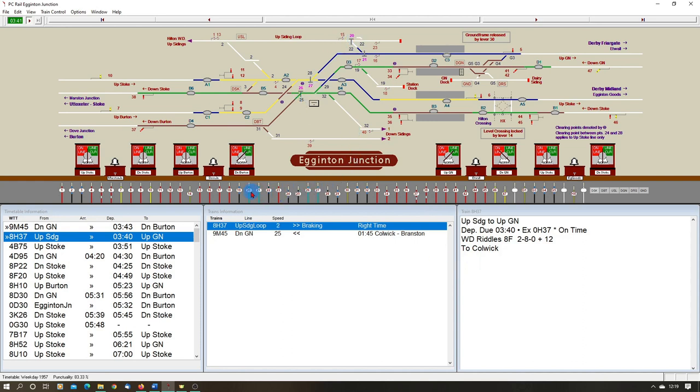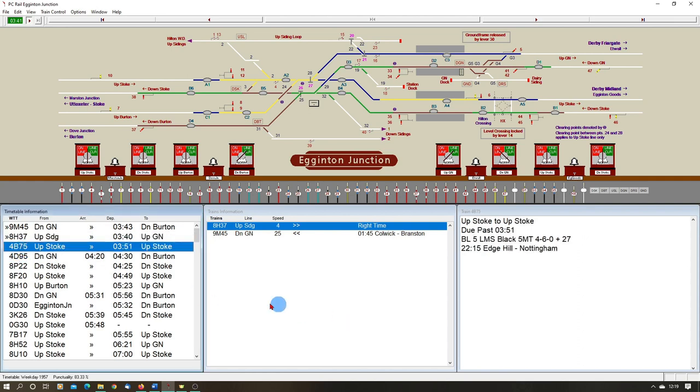Right, we need to set the road up so both of these locks are off. 22, lock the points again, and 15 to come out the loop, and give him the start to number 5. So he's off. Probably a minute delay on that one, but showing right time. Now let's see what the next one is. The Upstoke to Upstoke, so that's quite straightforward. Straight through.